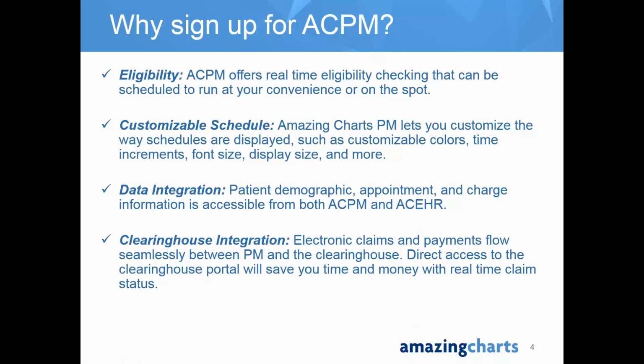Eligibility. Amazing Charts Practice Management offers real-time eligibility checking that can be scheduled to run at your convenience or on the spot. This will be very helpful with people making sure that their insurance that they're going to be giving you is something that is active and you will end up receiving payment.